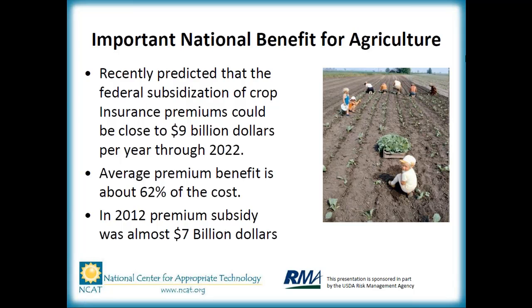And the average premium benefit that a producer receives from crop insurance is about 62% of the cost of the premium on average. And in 2012, just to give you a sense of this, there was $7 billion worth of subsidization of the premiums for crop insurance in the United States. Again, it's a public-private relationship. The crop insurance folks actually sell and maintain the program and monitor the actual policies, and the USDA, the Risk Management Agency in particular, basically set the types of products available and underwrite that insurance.